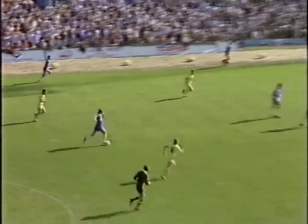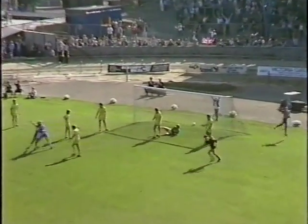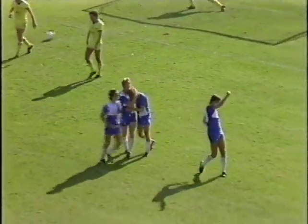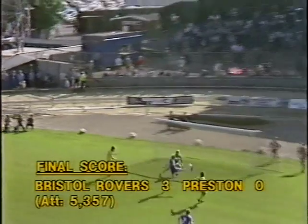It wasn't until the 72nd minute that Rovers broke through the Preston defence again. This time it was the slim-looking Paul Randall who used every inch to cleverly nod the ball back into the net. And with 5 minutes to go, it was Randall who sent in the perfect cross, which Stevens volleyed home for his second and the club's third goal of the game. That win puts Rovers top of Division 3.